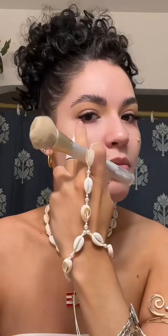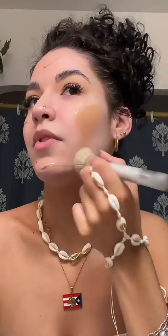So I already applied my primer. I already have my brows done. So literally we're just going to go into it like normal. And we're going to see how this brush applies.